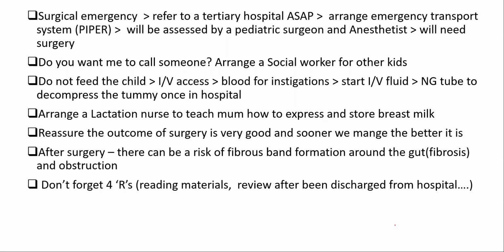In the meantime, please do not feed your child. We are going to insert an IV line and start him on IV fluid. In the hospital, if he continues to vomit, they might also want to insert a flexible tube through his nose into the stomach, and that way the vomiting can be stopped.